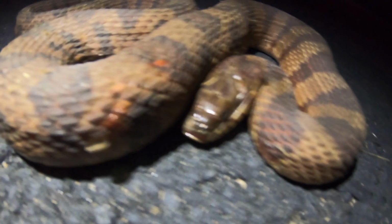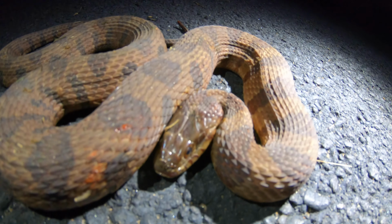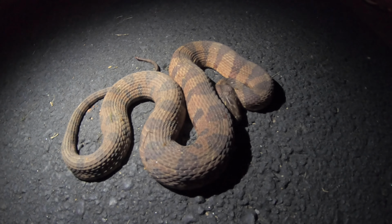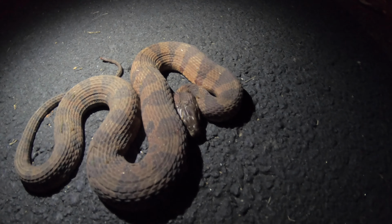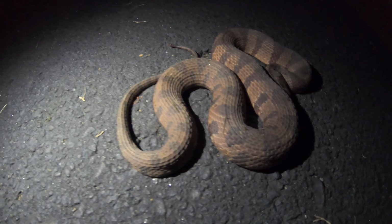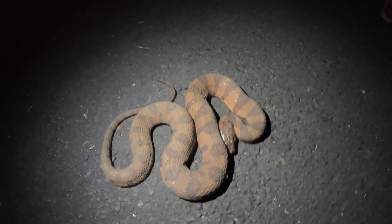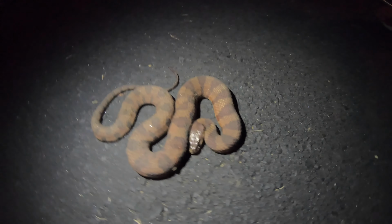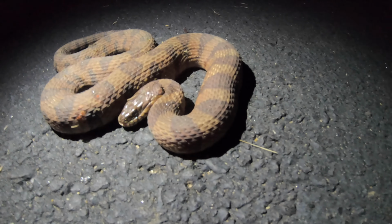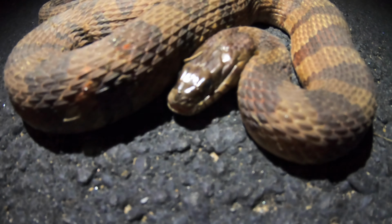Alright, you want me to start doing some facts? Is that too bright? It's good. Alright, so these northern water snakes are found throughout Eastern and Central North America, and they inhabit a variety of aquatic habitats like lakes, ponds, marshes, rivers, and streams. We found this guy in a little lake over here in our local park.